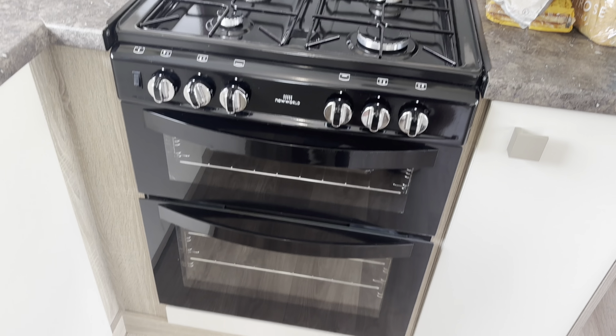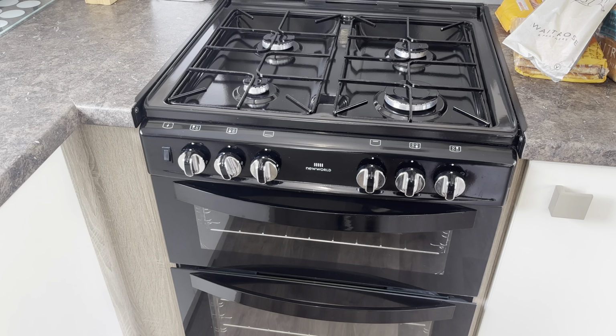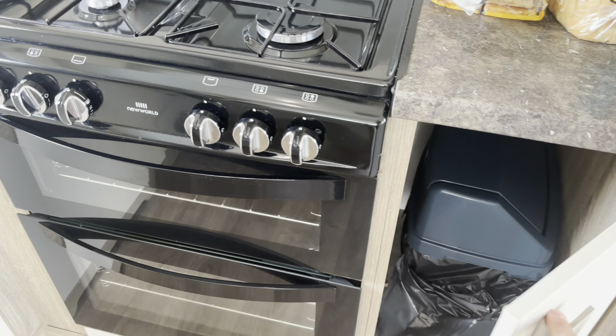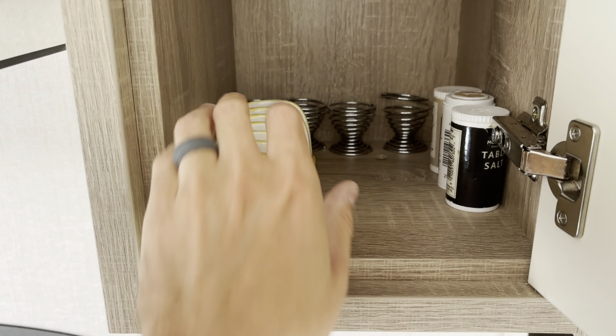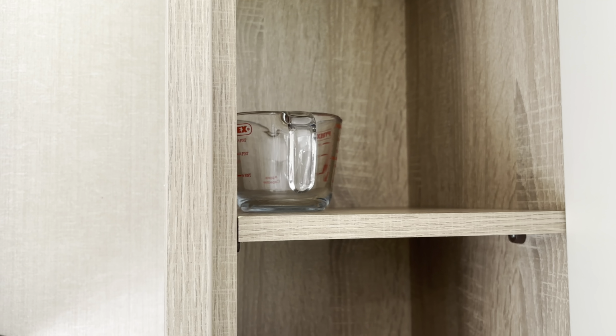A cooker, which we're going to test out tomorrow, because we're going to make a breakfast tomorrow morning. So you've got to have a full English breakfast when you're camping, haven't you? And then you've got a bin. So what's in this one? I didn't even check what's in this one. Oh, wow, a toast holder as well, a toast rack, fantastic, and a little measuring jug.